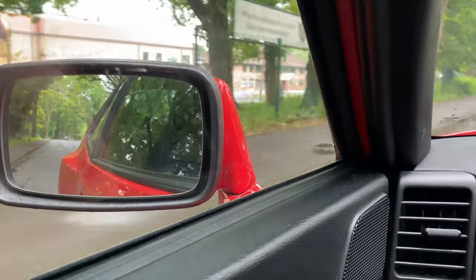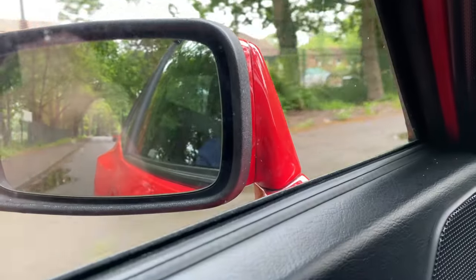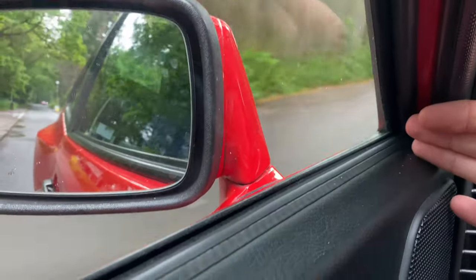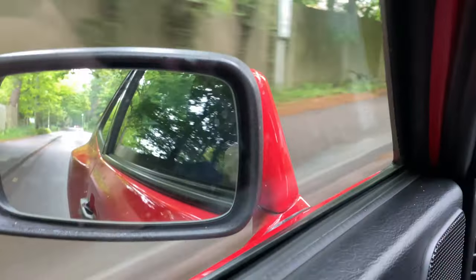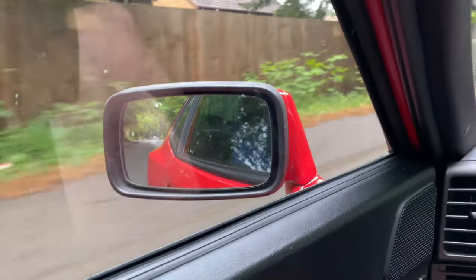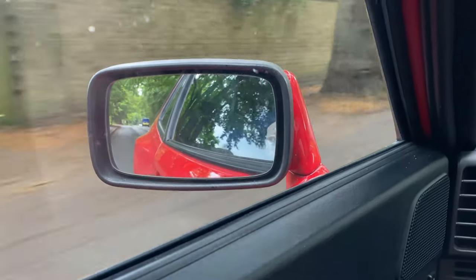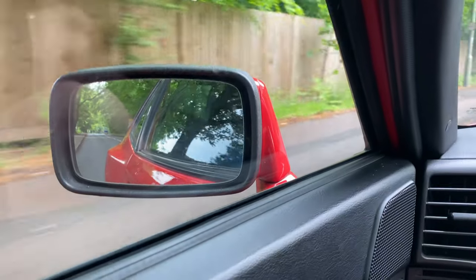Just realised that the wing mirrors in the 944 are set back slightly from the pillars. Normally your wing mirror would be here, but they're actually probably about a quarter into the window. But yeah, it hasn't bothered me yet. It's only that I've just noticed it, but yeah, there we go, slightly different.